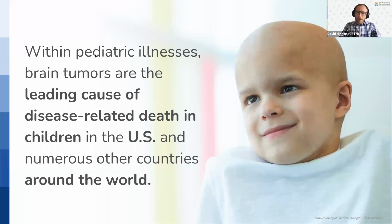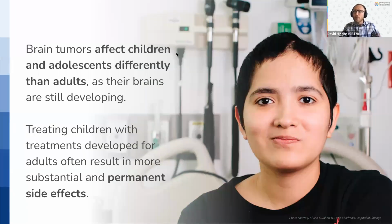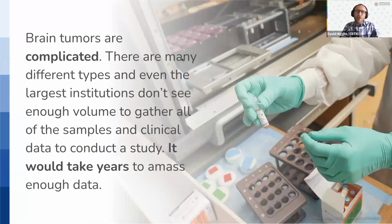As people in this audience probably already know, within pediatric illnesses, brain tumors are the leading cause of disease-related death in children in the United States, as well as numerous other countries around the world. Brain tumors are especially difficult to treat because children are different patients than adults. Their brains are still actively developing and growing, and so treating children with treatments that have been developed for adults can result in very substantial and permanent side effects for these patients.